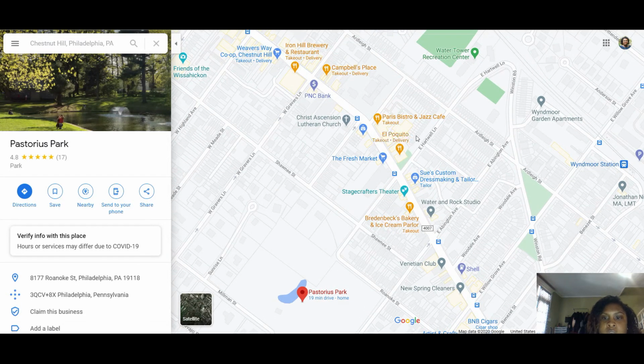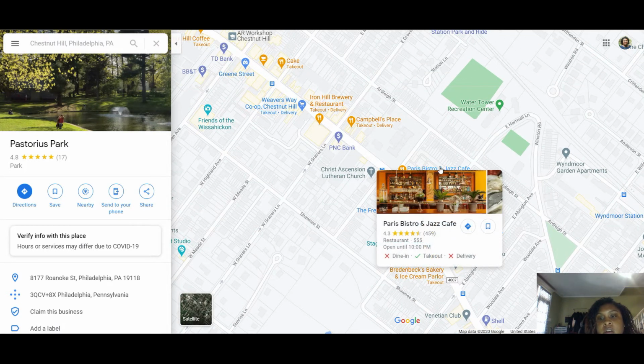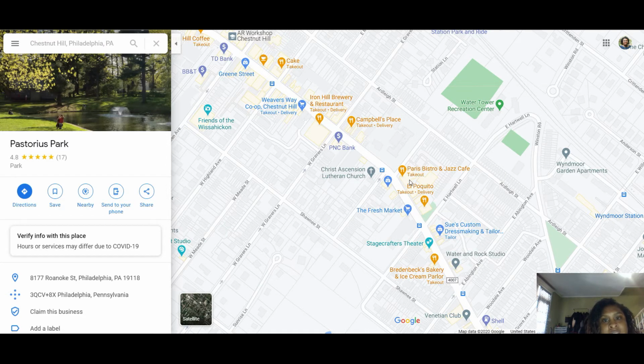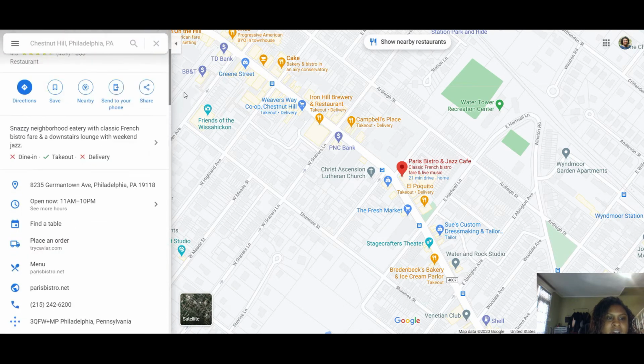El Poquito. I had lunch there, and it's pretty good. It's a tequila bar, or Mexican restaurant. And there's Paris Bistro and Jazz Cafe. This is a pretty big place, and it's pretty nice. It's actually like a hotel. It says hotel there, and if I click on it, it's a hotel, and I'll put up images of the hotel along here.